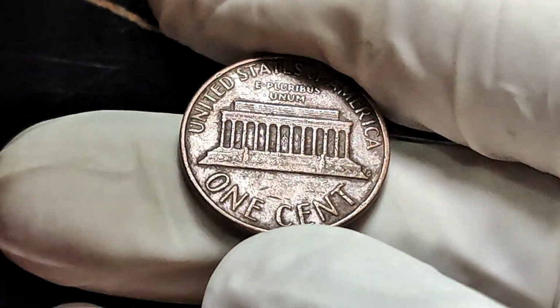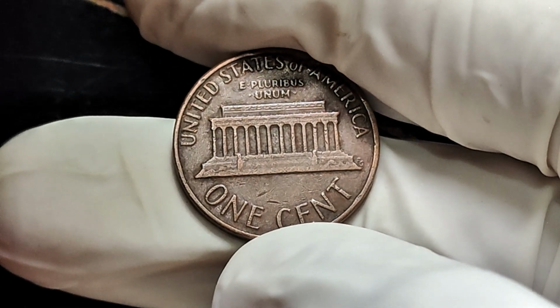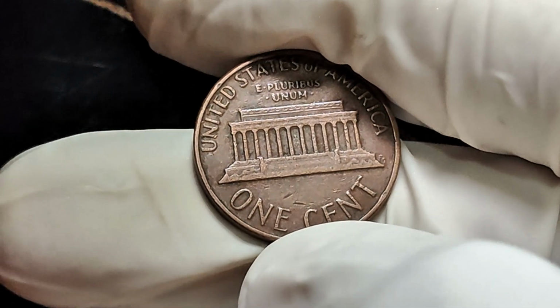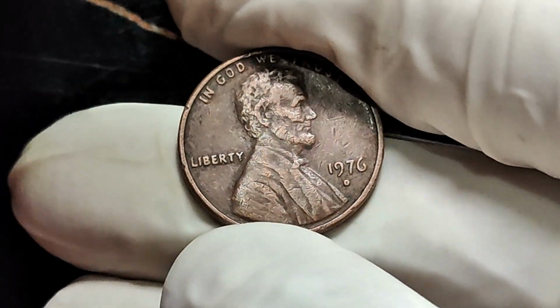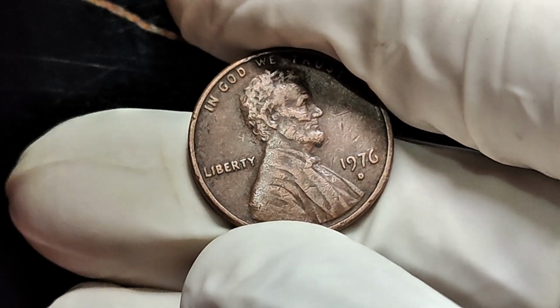Think about what that money could do for you. Pay off your debts, buy your dream home, retire early, or simply live life on your own terms. Sounds incredible, doesn't it? Stick with me because I'm about to reveal everything you need to know about this rare coin and how to identify it. And trust me, you don't want to miss what's coming next.